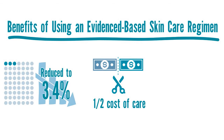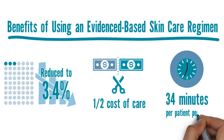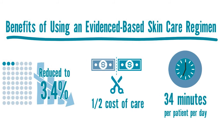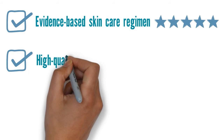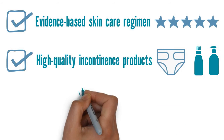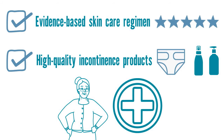In addition to cost savings, a new skincare regimen program saved a nursing home staff 34 minutes per patient per day. The implementation of an evidence-based skincare regimen, along with the proper use of high-quality incontinence products, has been shown to prevent the onset of IAD and manage overall healthcare costs.